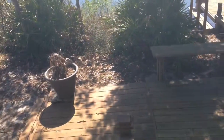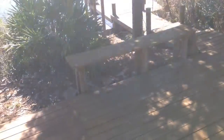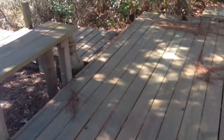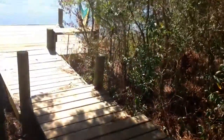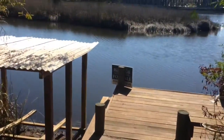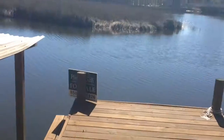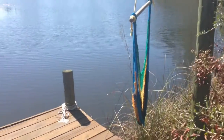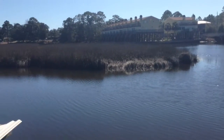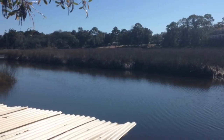Looks like a jet ski lift, because you can get a jet ski or a pontoon or whatever right there. And a nice hammock. So there's your water view. And that would be Daisy.